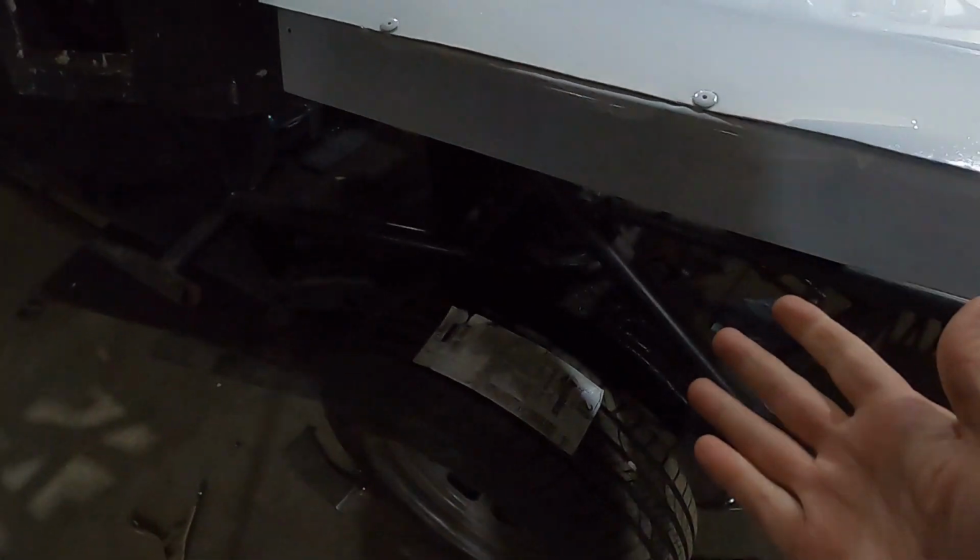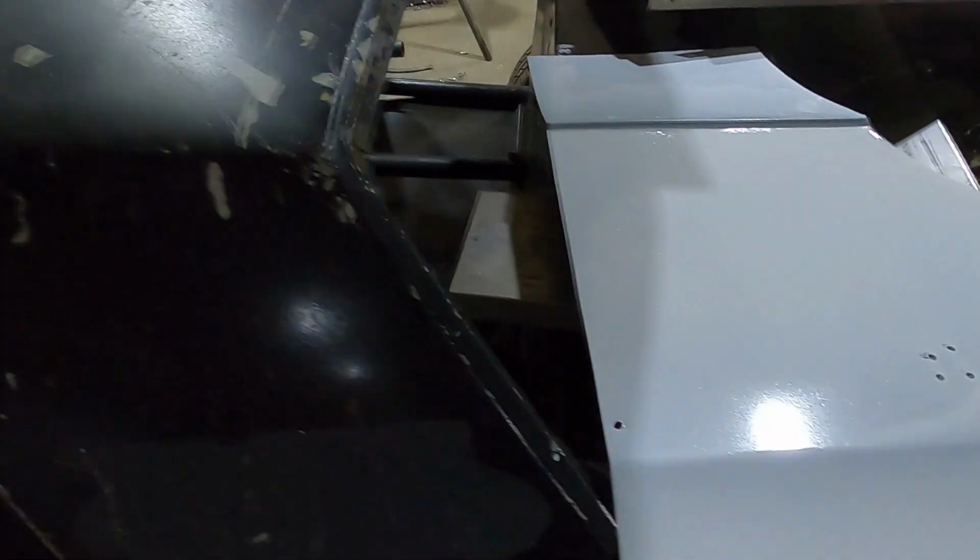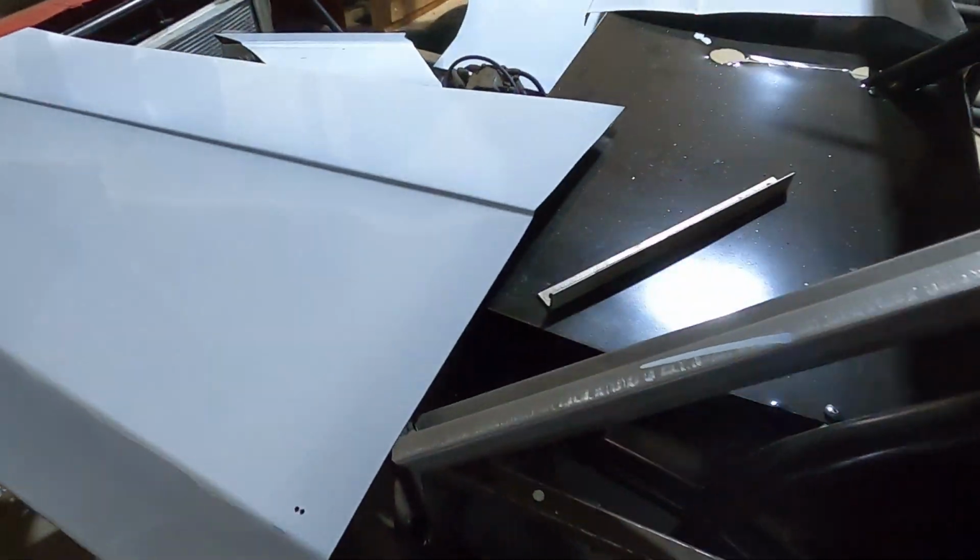paint job. What on earth is going on here, bud? This thing's got more runs than Emmett Smith. Dude, you know, I can make you some really cool stickers, but they're not going to cover that. No.